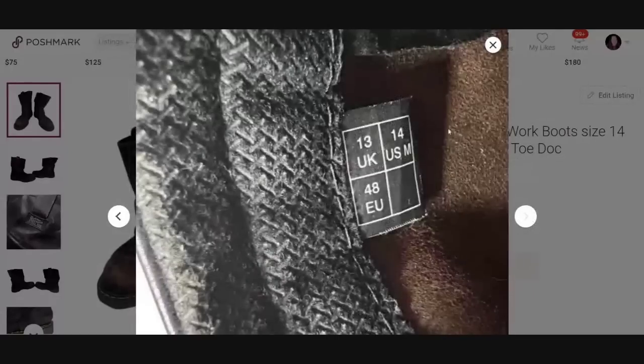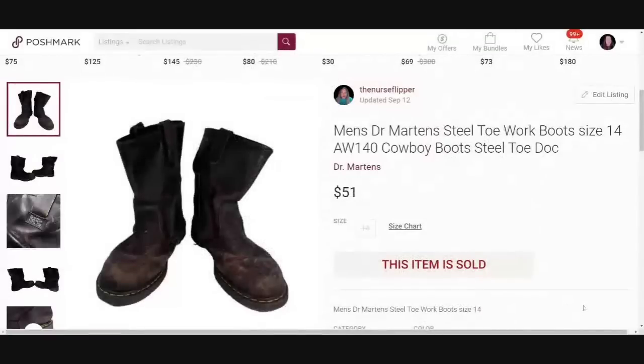Now, a lot of why I picked them up is right here. These are a size 14. So that's why if they had been like an 8 or a 9, I probably would have left them there. But being a 14, not seen as much. And that was a great sale from a bins buy.